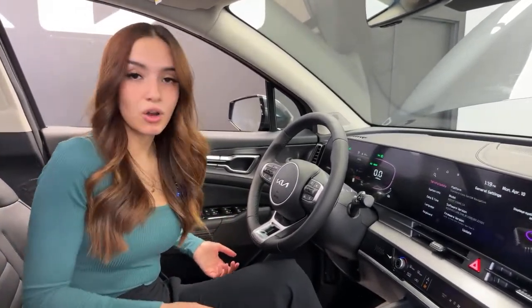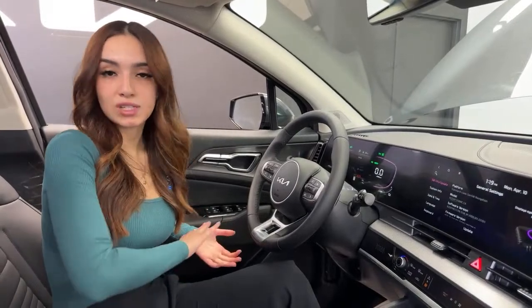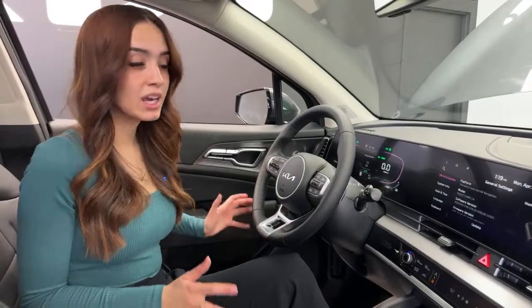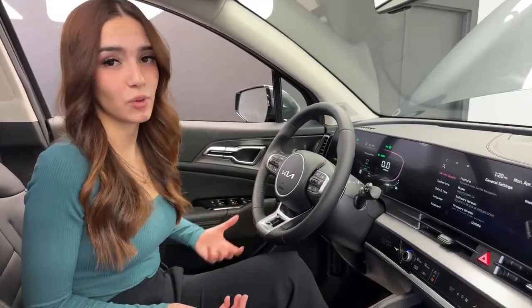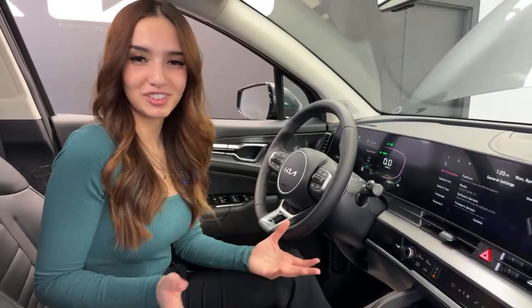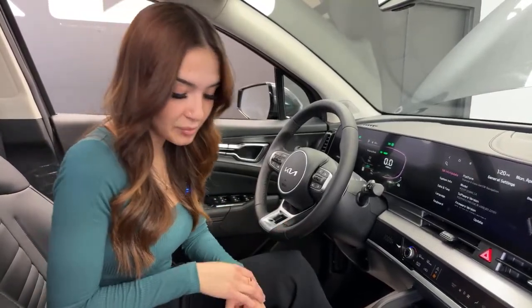I have used snow on the Sportage Hybrid without snow tires, and that was on a pretty snowy day, and this car really hugs the road. It performs great in the snow, I will say. I mean, I wasn't driving in a field, like a snowful field. It was the road, but it was snowing very heavy.